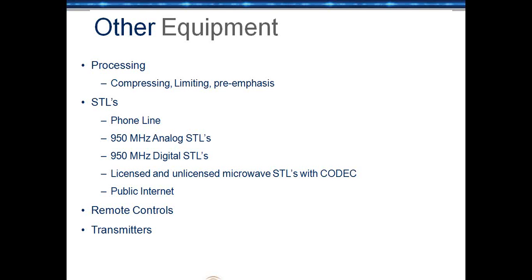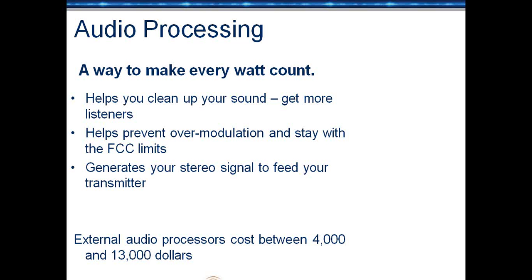So let's talk more about the audio processor. Nautel can't help you with your content, but we can help you with your sound. And audio processing is a way to really make every watt count. Audio processors help clean up your sound. One way is through compression. The audio processor brings up the soft sounds and brings down the loud sounds so that you have something that is audible and enjoyable. So it can help with your environmental noise so that people can hear the soft parts while driving in a car.